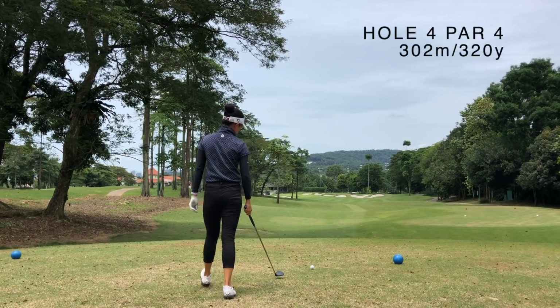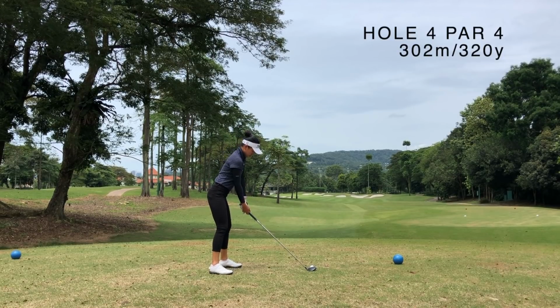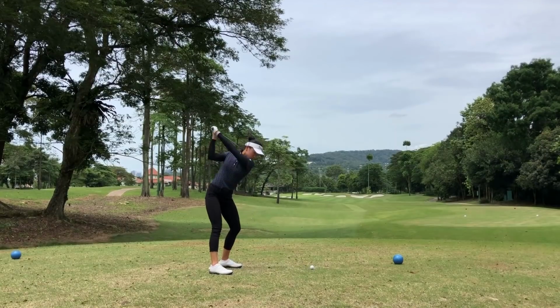For hole 4, I tee off with a 3-wood, and I do make sure to make note of that on my scorecard as well. Just to know that if I do miss the fairway, what club I'm using, and to make sure that if it is a 3-wood and not a driver, that I have that taken down.